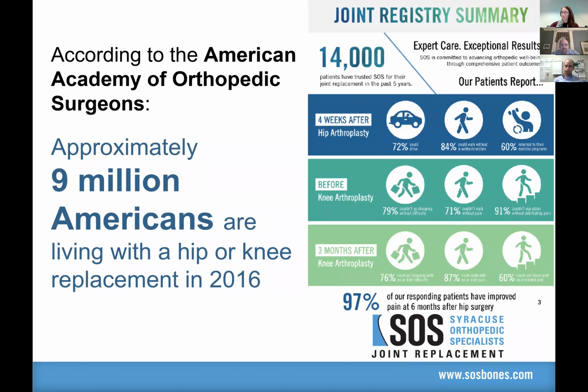Thank you. Can you tell us the youngest patient, or who are the youngest patients that you've done hip replacements on as far as age?